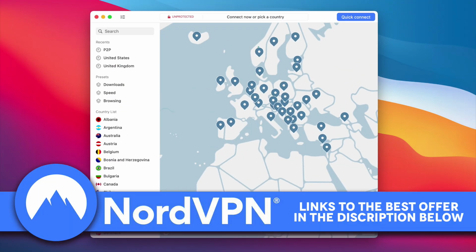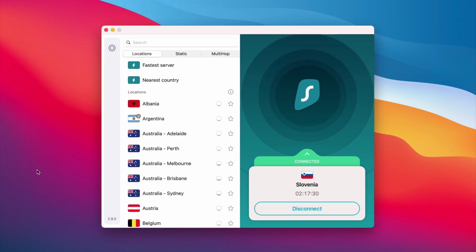Number 2 will be Nord. Because if you want speed, then this is definitely the number one provider with the most amount of servers available worldwide. They also provide you with a P2P connection, a peer-to-peer connection, which allows you to download at astounding speeds, almost as fast as your internet connection. Their security is good, but not as good as Express, and navigating the UI is as simple as pressing a dot on the map. And getting to the third option on the list, the budget-friendly Surfshark.